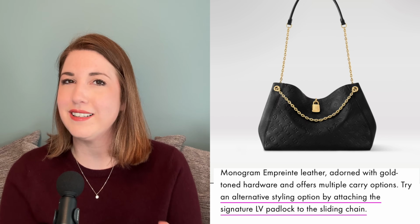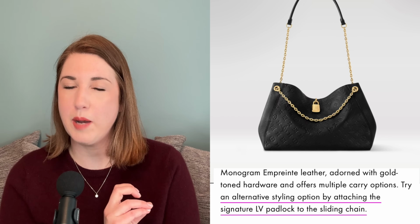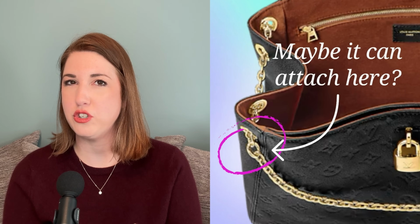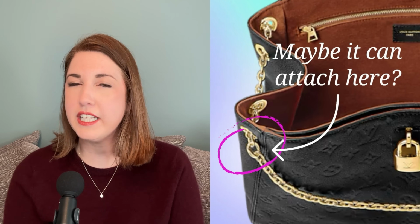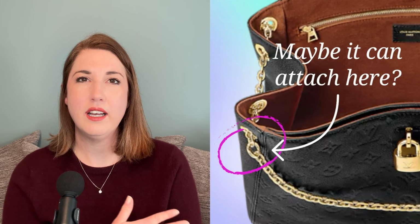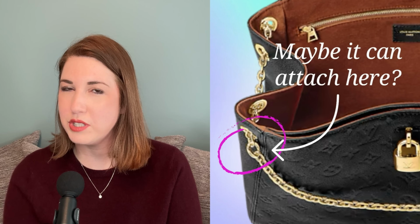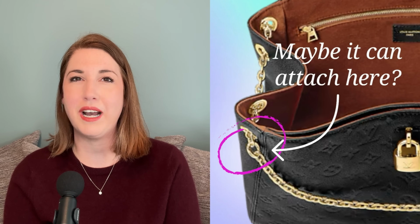What do they mean exactly by try an alternative styling option? Do they mean a different way to carry the bag? Can you adjust the chain somehow using that padlock? I don't know. To me personally, I found that a little confusing. What exactly do they mean by that? So I'm not sure, but I wanted to let you know what it says in the product description. If you have any better idea, feel free to leave it in the comments.